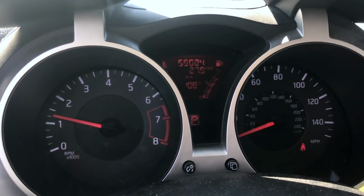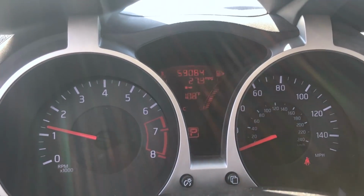Okay, you can't see anything for some reason, but that's showing 108 degrees. It is the middle of September and it's still over 100 degrees. It's super hot. Every time I come to my car, I have to put the windows down and just wait for it to cool off because the steering wheel is too hot and it's too hot to drive.